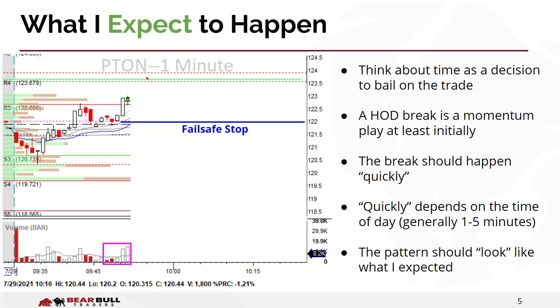I've been in high day break trades that end up lasting for hours. They're certainly not momentum trades an hour or even 10 minutes or 6 minutes after you enter. The momentum's gone, but the upward price movement can still exist. But what I'm trying to say is the break should happen quickly. And quickly depends on the time of day. So I say generally 1 to 5 minutes, but it's more like 1 minute closer to the open and more like 5 minutes in the afternoon.